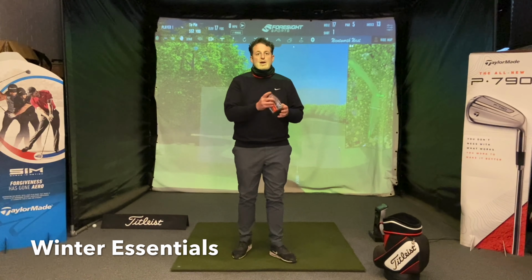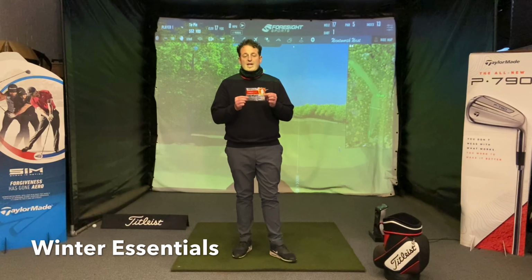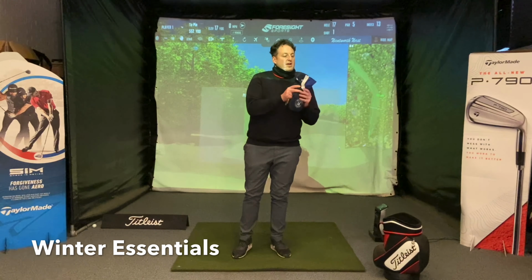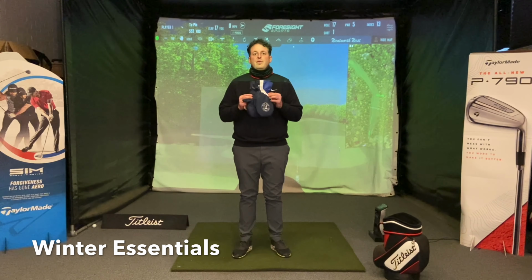First one, hand warmers. Everybody needs hand warmers. £1.50, keep you nice and warm. Pop them in your pockets or your mitts. Brilliant, fantastic. Crested mitts, no brainer. Stick them in the bag, £17.50 with a crest on them.